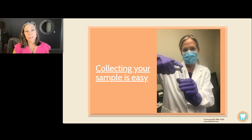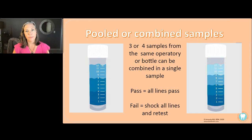So collecting a sample is super easy, and you can do pooled samples. Pooled samples is a great way to save money, whether you're doing an in-office or you're doing a mail-in test. But when you do a pooled sample, you only want to do it from one operatory, so not from your entire office. So what I do is I take one of those tests, I go into one operatory, I pour a little bit from my air water syringe, a little bit from my power scaler, and a little bit from my air polisher. And then that's my sample.